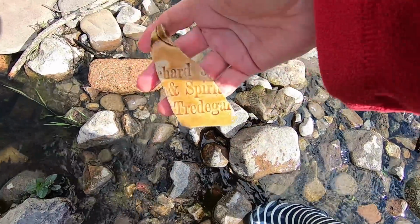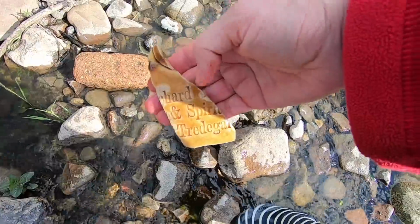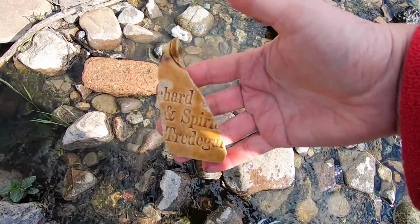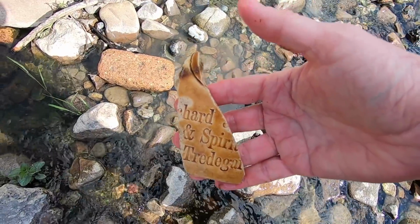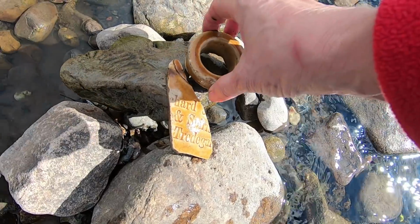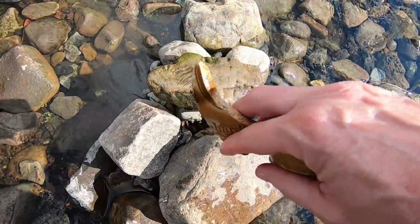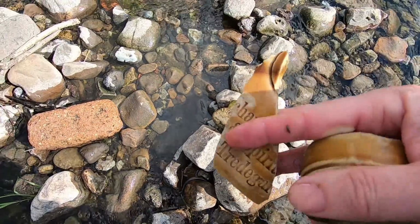Oh, look! Oh, wow! Charred, possibly, and Spirits Tredegar. Now, I wonder if that's off the other bit I found. Let's have a look. It could well be, couldn't it? Oh, we'll keep looking, we may find more. That only looked like a tiny bit. I thought it was the rim of a teapot or something.